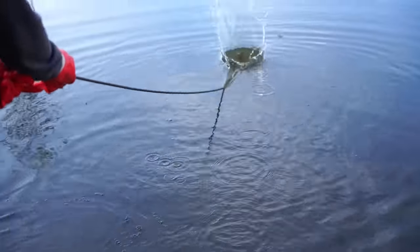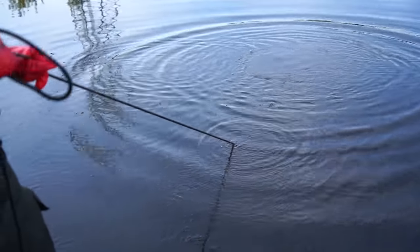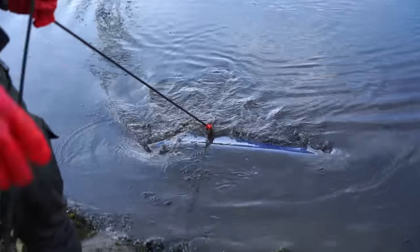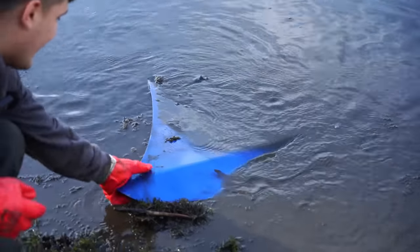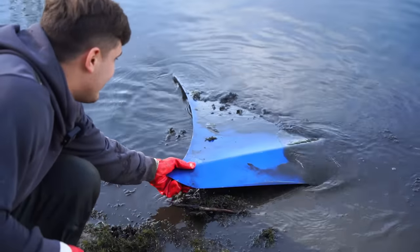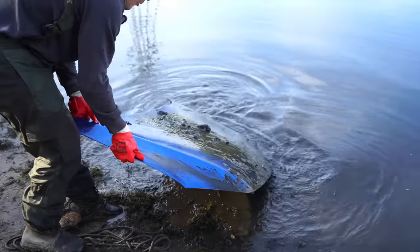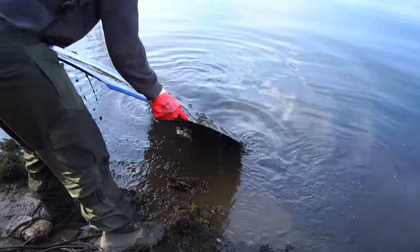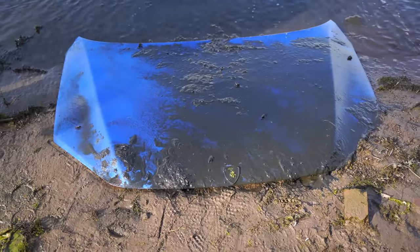I missed. Okay. Come on. Whoa. What is that thing? Oh, it's so heavy. Wow, that's a car hood. Oh, I can't believe my eyes.